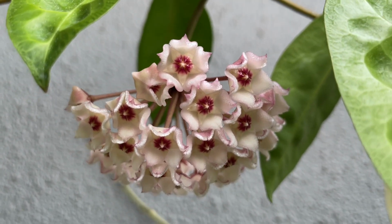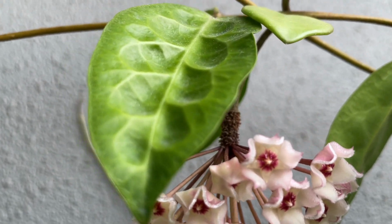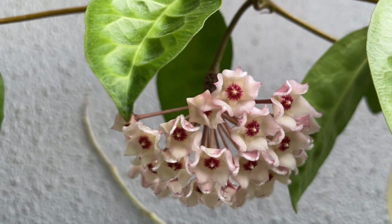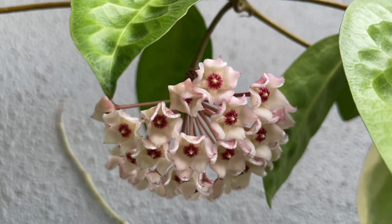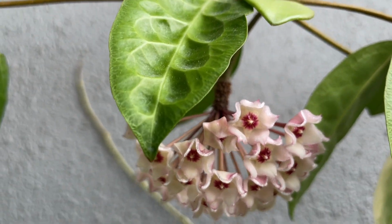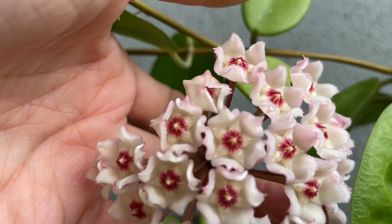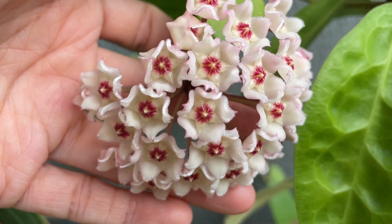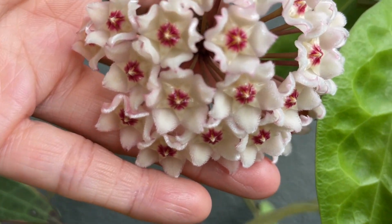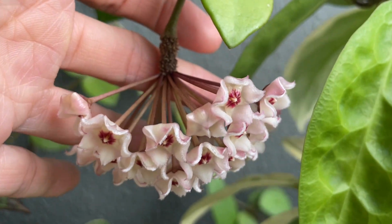I'm just happy to share this lovely moment with everybody of my Hoya carnosa white just opening up. In fact, I very rarely get a chance to see this as well. Usually, when I come out of the garden, it's already fully open. So yeah, let's enjoy this moment together, guys. Look at how cute, look at just how exquisite the shapes are just before they open up.